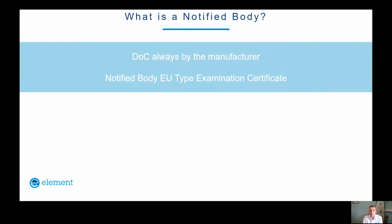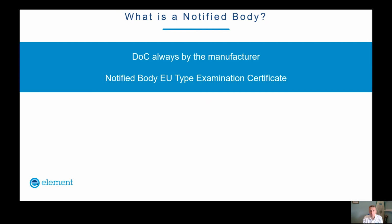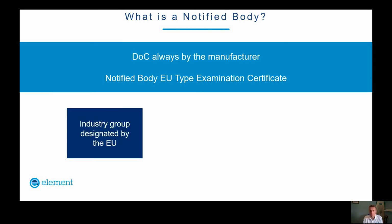So what is a notified body and what do we actually do for a living? I am a notified body for the RED and the EMC directive. So the declaration of conformity is always by the manufacturer. So what is this notified body type examination certificate? Well, the clue is in the word examination. It's not a type approval certificate.